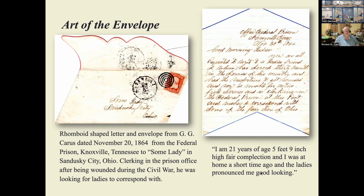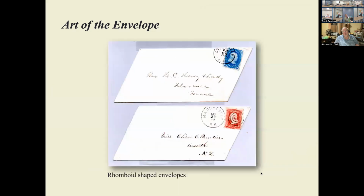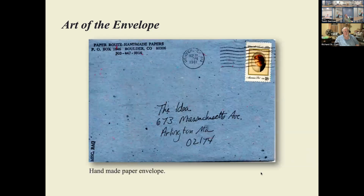This has a rhomboid shape. I've put it on a white background so you don't really get the full effect of the shape of the envelope, but there we are. Next. Here's a better sense of rhomboid. I keep wanting to think they're just kind of tilted back. It's the real deal. And so next.